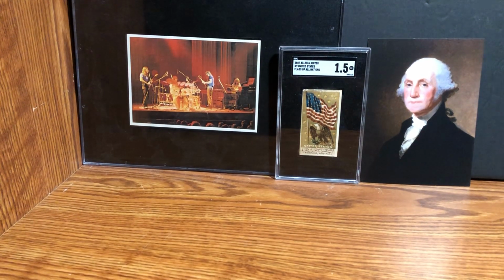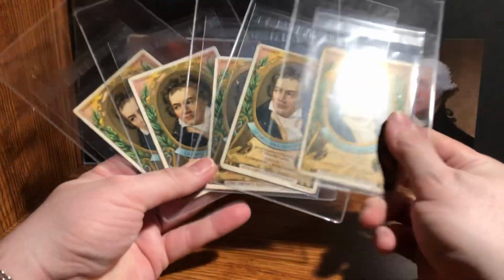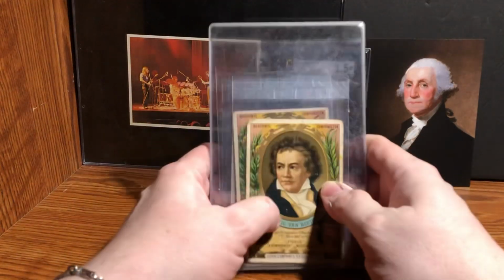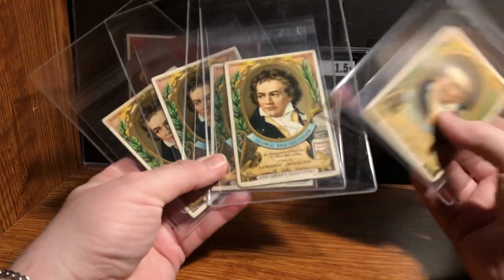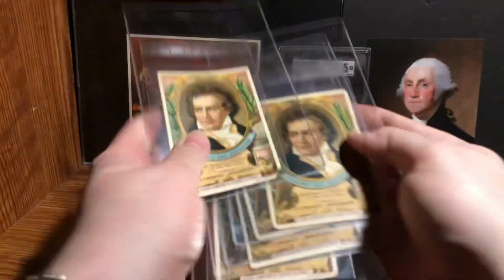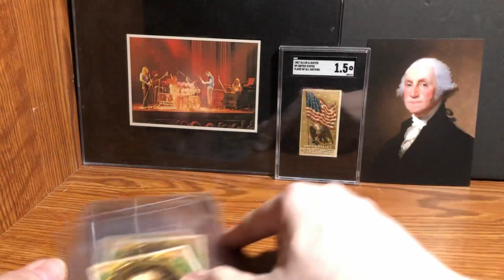I was able to find somebody selling non-sports, and they posted a picture that had 5 of them in it. So when I saw that, I was like, I gotta try to make this happen. There were various conditions. I think one of them has some paper loss there on the bottom. But again, it doesn't matter.